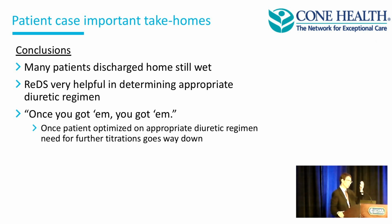And we were talking a little bit earlier today about maybe that being one of the roles for some of our new medicines, like Entresto: you send people home and keep diuresing them as they go. I think REDS is extremely, extremely helpful. Like CardioMEMS, REDS is really helpful in determining the appropriate diuretic regimen. It lets you know how to do it and where to go and whether you can do it safely.